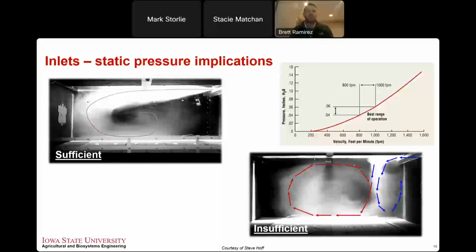So what does this look like? The upper left picture shows sufficient static pressure across an inlet. So you can see as that jet comes in, it stays above the pigs at a higher speed. And then as it reaches the sidewall of the barn, it's going to slowly start to come down. And then as it gets down to the pigs, it's going to pick up all that heat, moisture, and gases. And then the fan's going to exhaust it from the barn.